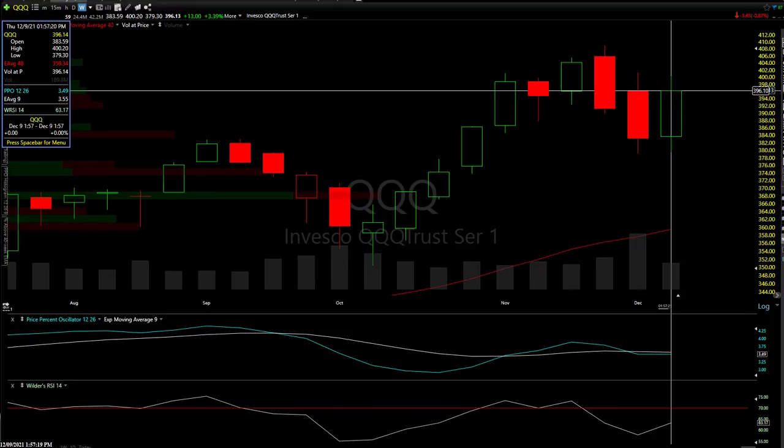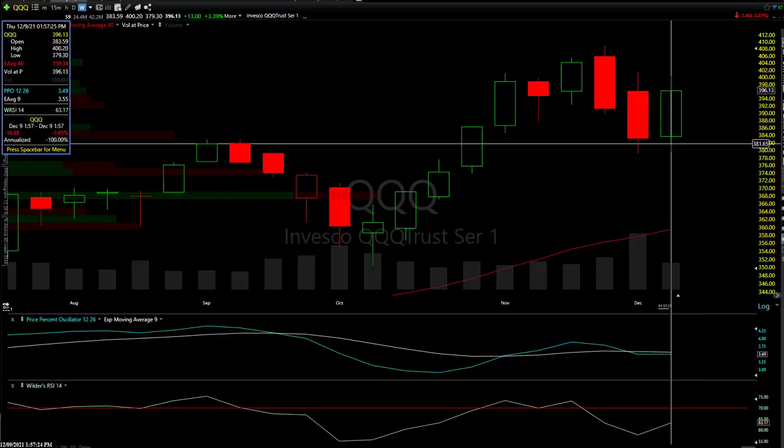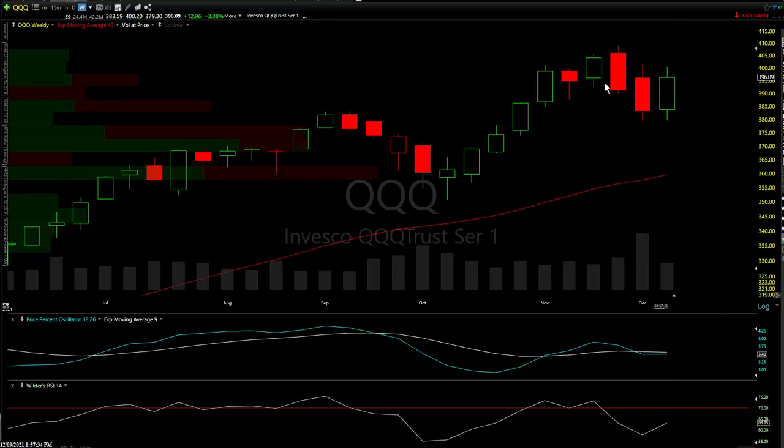So between right now, with 2 hours to go in the trading day, and the close tomorrow, we'd have to come down and take out the bottom of the candle, which would show where it opened the week, and that's about a 3% drop. Certainly doable, but right now that's not what it is. So we'll see what happens tomorrow.